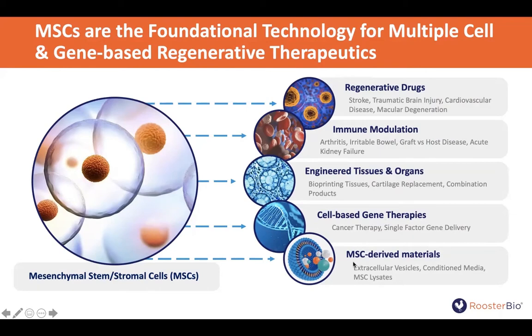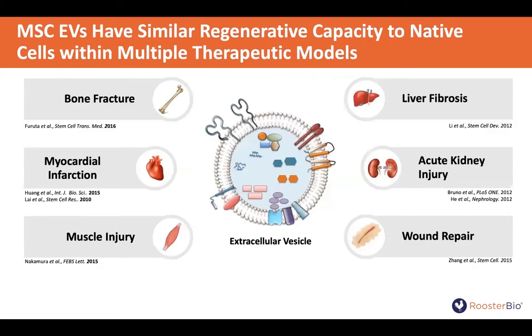Now, what we'll be talking about today is really the MSC-derived materials, which is the secretome, and specifically the extracellular vesicle aspect of this. And right now, there's hundreds of companies that are developing products that include MSCs. Many of them are our customers, and they all need the same thing, which is an industrialized supply chain so that they can very rapidly get through product development and into clinical production.